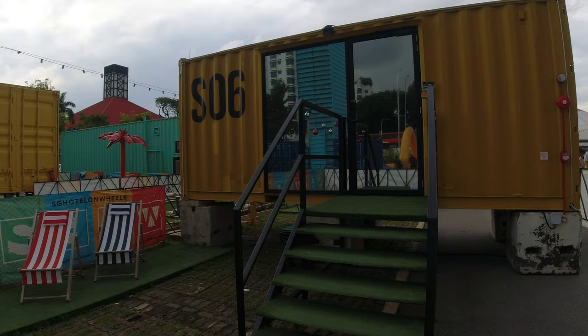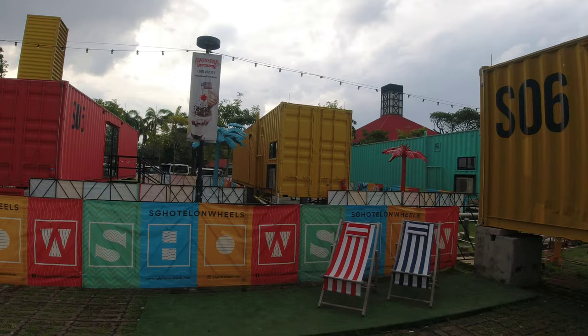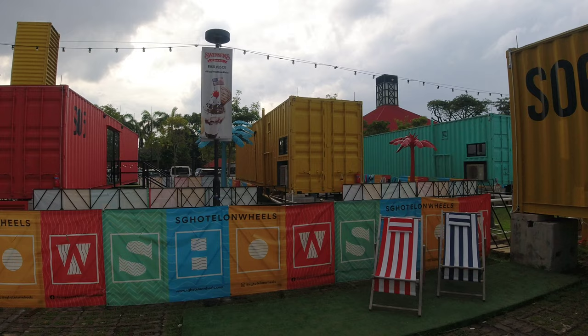We are here at the SG Hotel on Wheels. It's just next to the Ultimate Xcape at the Downtown East Carnival. And you can see the many different colored container hotels. So there are various different themed rooms inside. Yeah. And this one is pretty cute. There's like two little beach chairs outside. And there are some little palm trees outside some of the hotels as well.